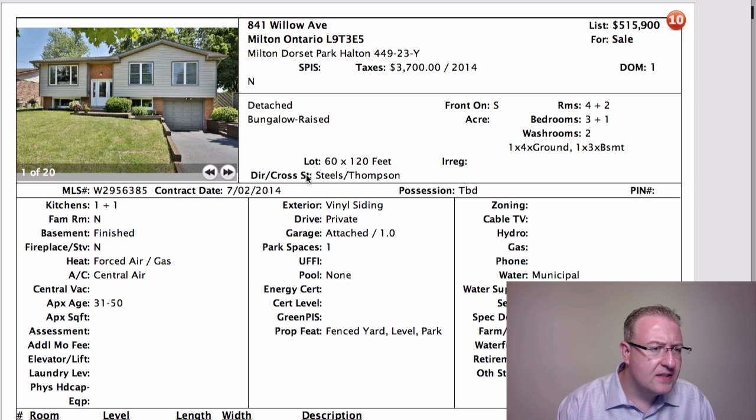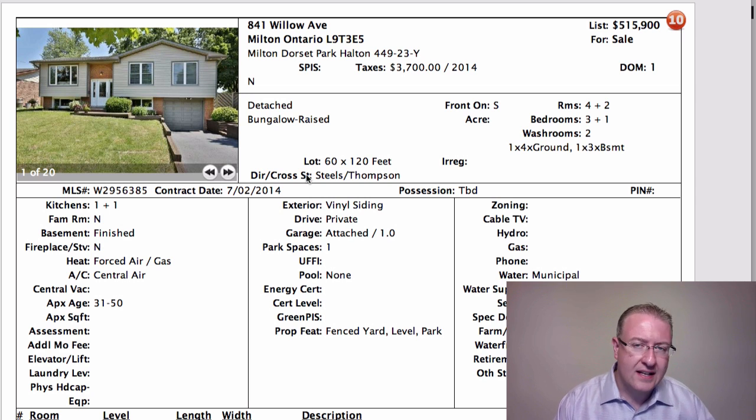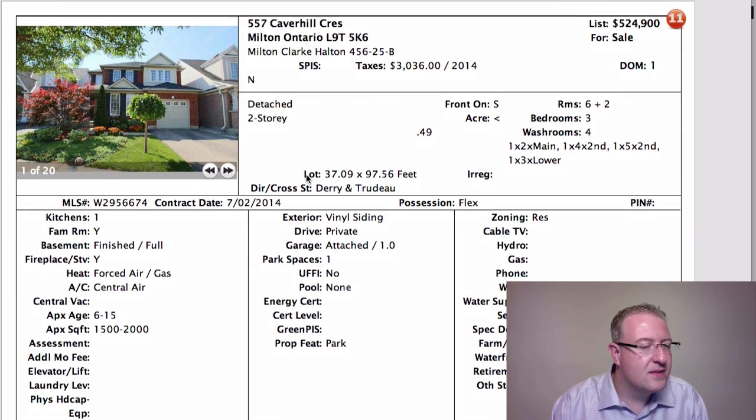And Willow is a good street too. It's on the south side, so you're not finding any influence with any of the busier roads that it backs onto. I'm starting to change my mind. I thought it was a bit high, but I think it's actually a good property now.